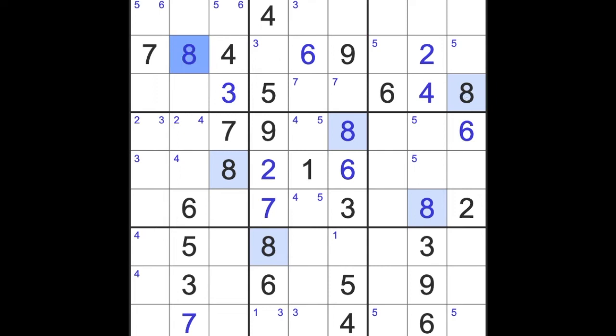8 is a number we can place now. 8 blocking across this row, and up here. We can place the 8 there, we can place the 3 there, and that means the 1 is down here, and the 3 is here, and we can remove that candidate there. Okay.